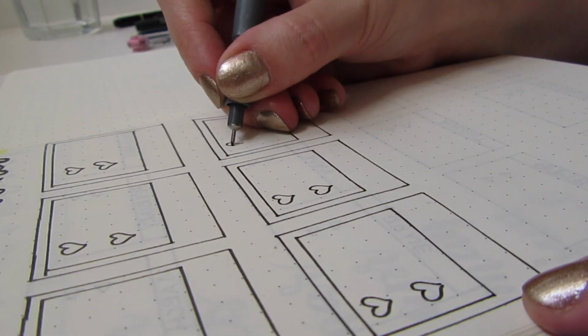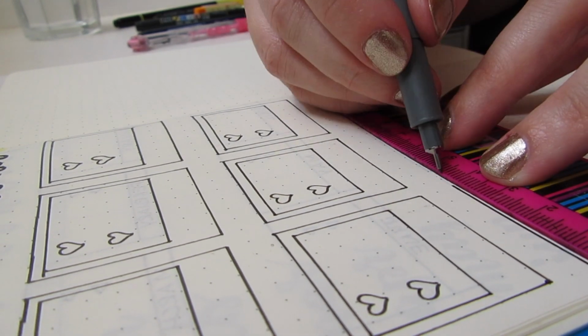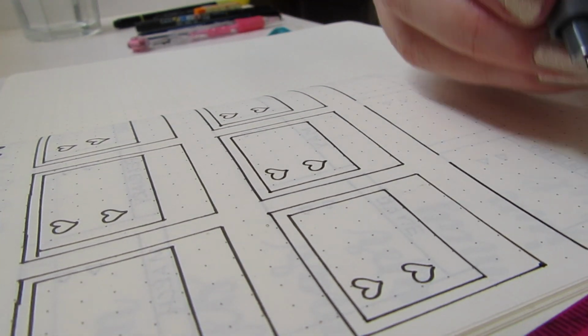So I hope you enjoyed this video. I hope you got a couple of ideas and maybe had a little bit of inspiration from these spreads.